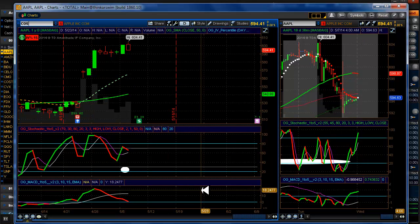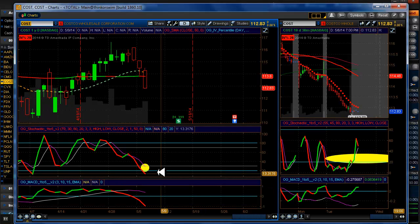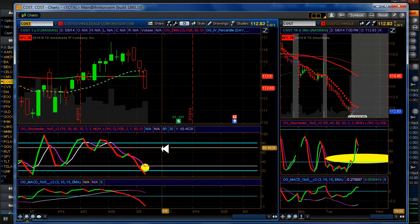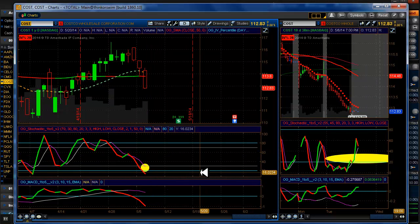And then Costco was another 20 delta that we were looking at. And it continued down. So Costco may be in the mood to start to give us a trend anyway. But we'll wait. You know, it's still a 20 delta candidate.